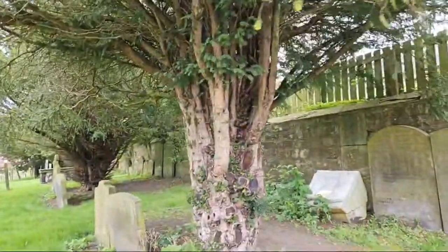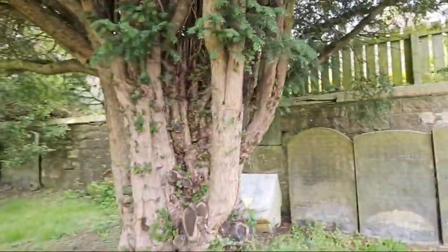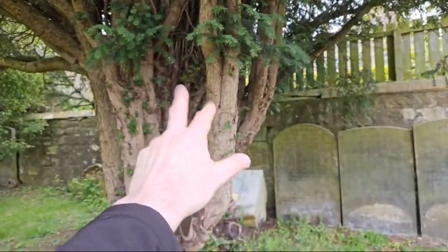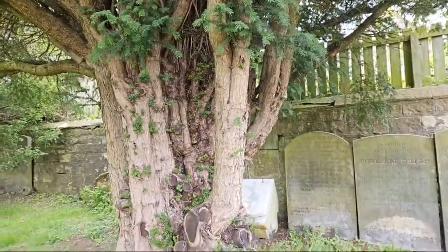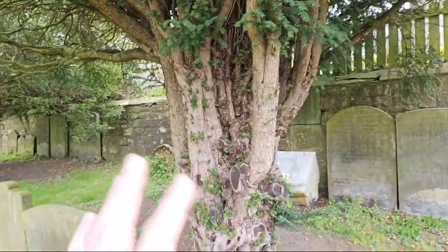The yew tree was used to make the longbows because you have different strengths of wood and pliability, so it was ideal for it. So you don't find a lot of them, although you do find a lot of them in this sort of places.